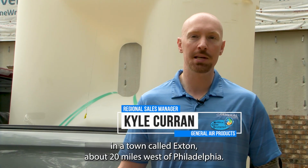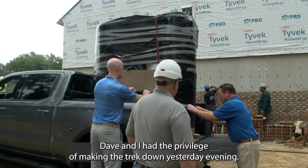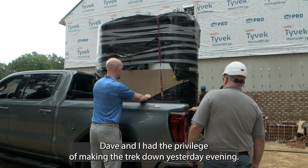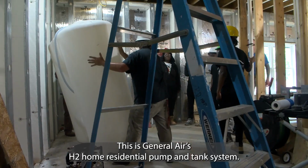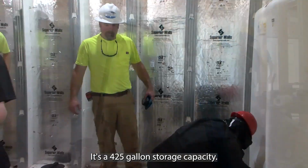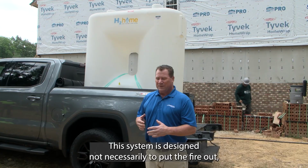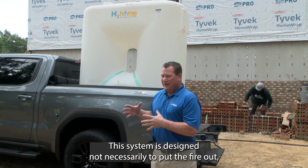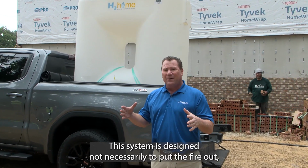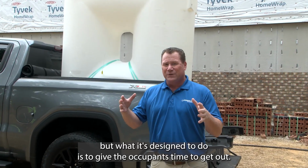We're General Air Products. We're based just outside of Philadelphia, a town called Exton, about 20 miles west of Philadelphia. So Dave and I had the privilege of making the trek down yesterday evening. This is General Air's H2 Home residential pump and tank system. It's a 425 gallon storage capacity. So this system is designed not necessarily to put the fire out, but to give the occupants time to get out.